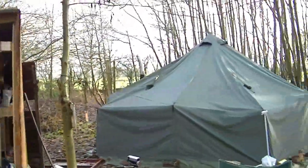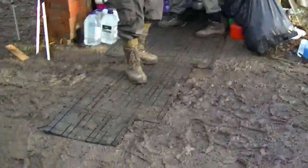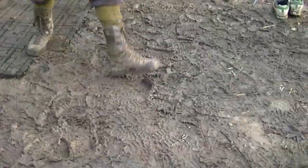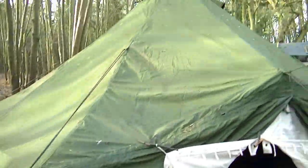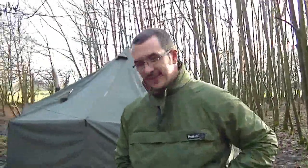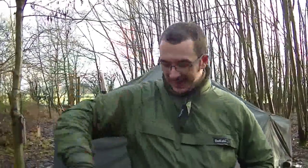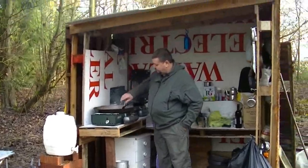He chucked it down the road all last night. We've had to put, as you can see, it's full of mud and everything, but we're all cold. It don't matter, does it? We're made of tough stuff, aren't we? Spot on. Cracking camp. Happy, happy, happy.